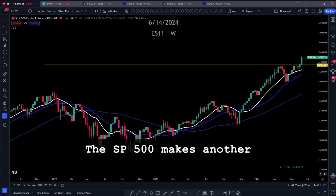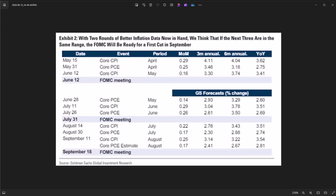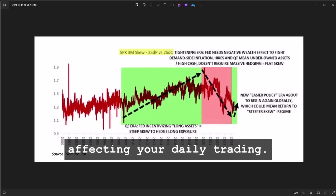The S&P 500 makes another all-time high. Smart money, dumb money is giving a flashing signal. How is France interfering with the US economy? CPI came in lower than expected. We'll show how you can see it in the charts. NVDA's massive run, and is it done? The volatility skew and how it's affecting your daily trading.